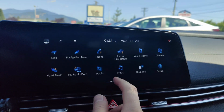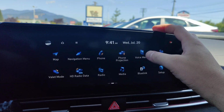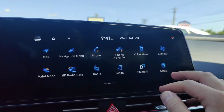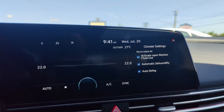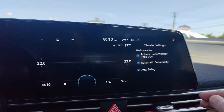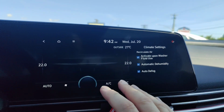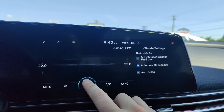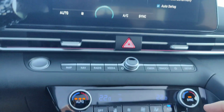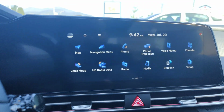But also in the main menus, you can see we've got the phone menu there. That takes you to your phone screen, of course. Voice memo, which allows you to record your voice and record a memo for future information. Climate, so this will show you exactly what's going on with your climate control at any given time. So this takes you into your climate control screen. Of course, now you can see you can quickly enable and disable some of the climate settings. But this is basically just to show you what's going on with the climate control. There's no adjustments to be made here. None of this actually does anything. So mainly you're going to be controlling your climate from down here. This is just showing you what's actually going on with the climate at any given time.